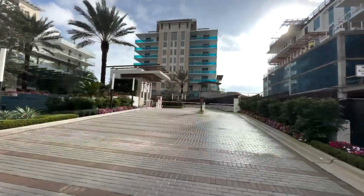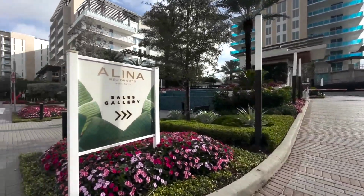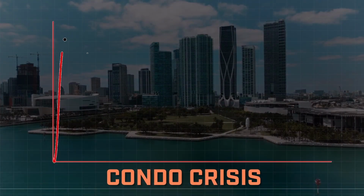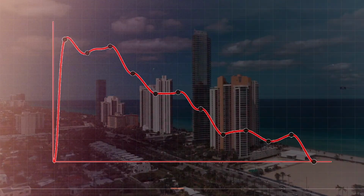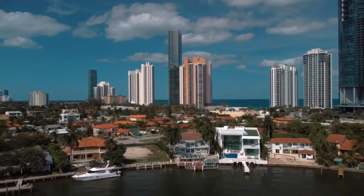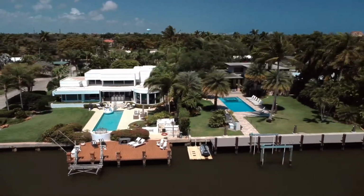If you're starting to look at condos, especially older condos, because these can be quite pricey behind me, I like to bring on somebody who works in my same brokerage, who works frequently with condos, because the condo crisis is getting worse. Apparently not everybody's completely aware of what's going on with the condos down here in South Florida.